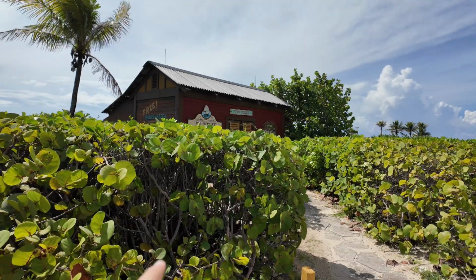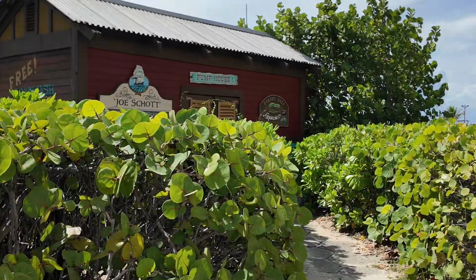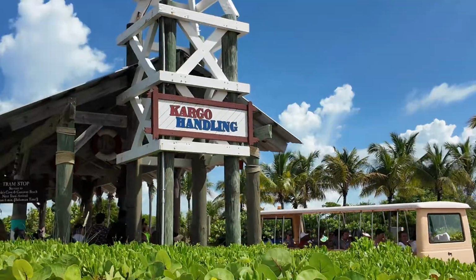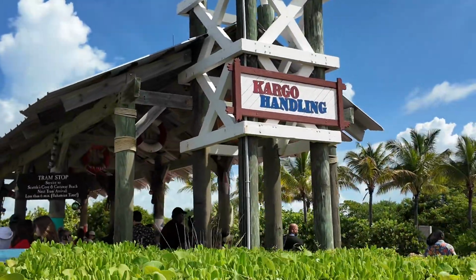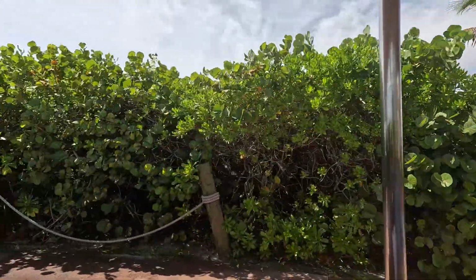Also, a few things I want to point out is that there is an Easter egg for Josh tomorrow. As for the first stop of the day, it's going to be cargo handling, since this is a tram service that takes you all the way to Castaway Beach.